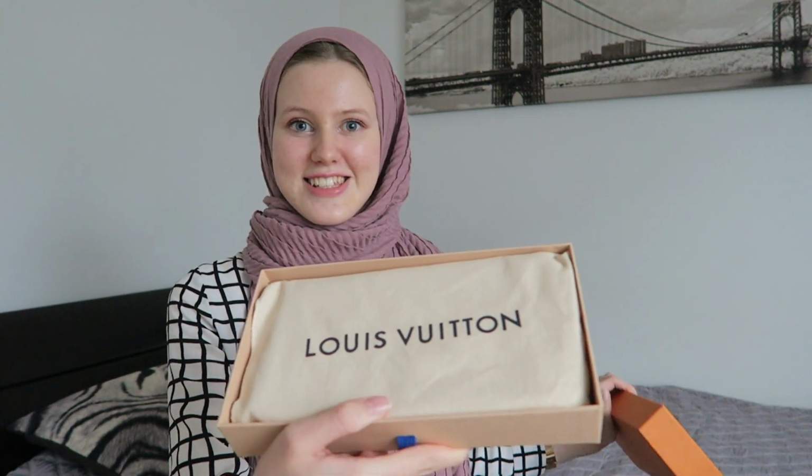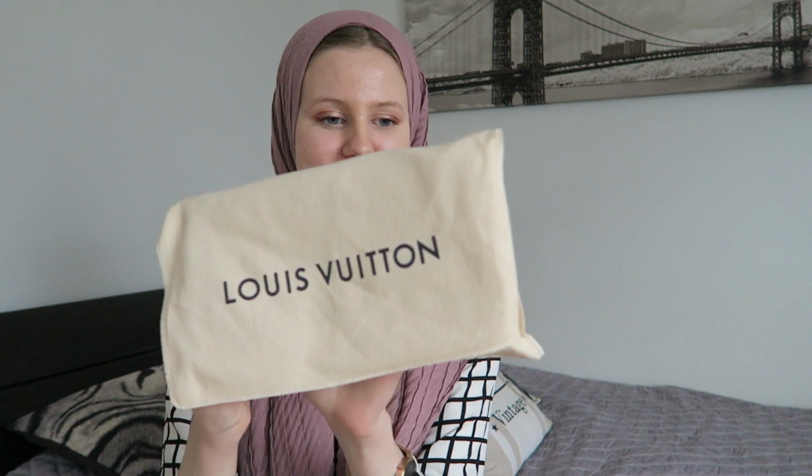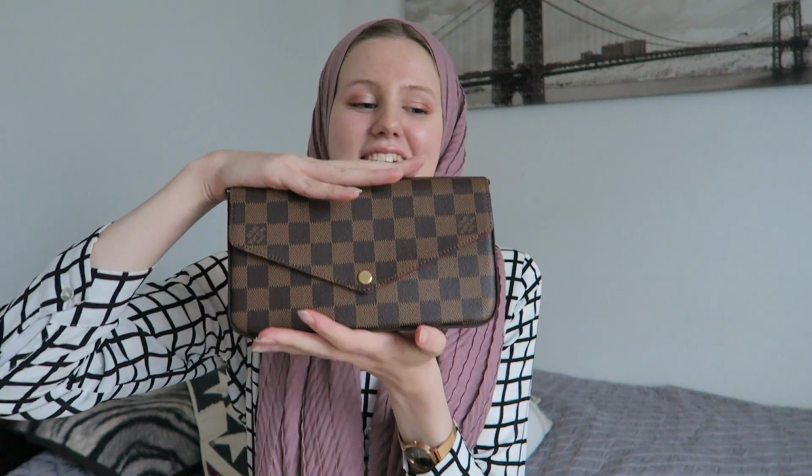here it is in the dust bag, and ta-da! It's the Louis Vuitton Pochette Felicie bag in Damier Ebene, and I think it's just so beautiful.